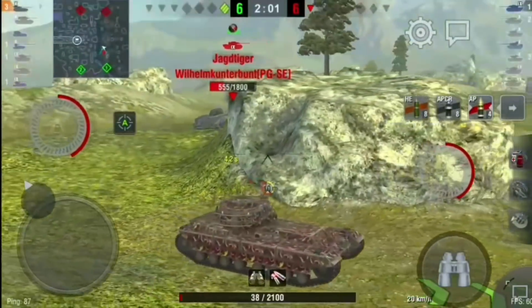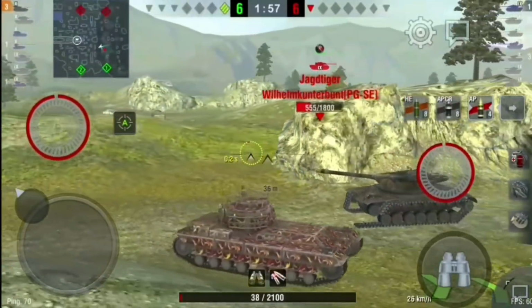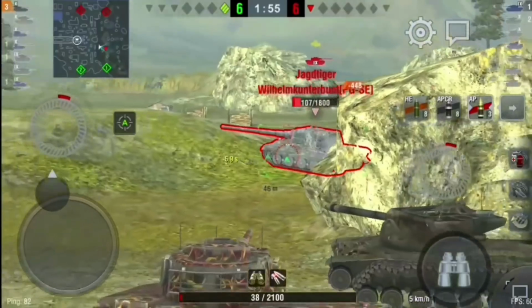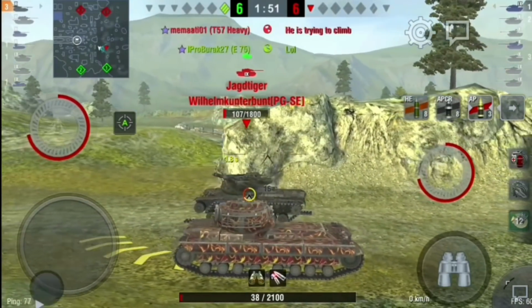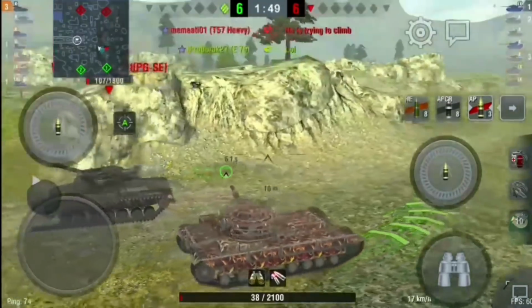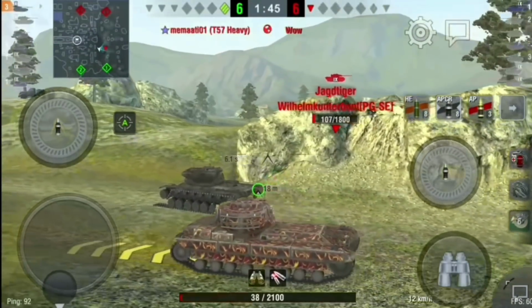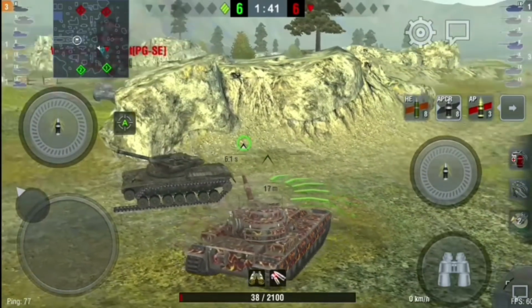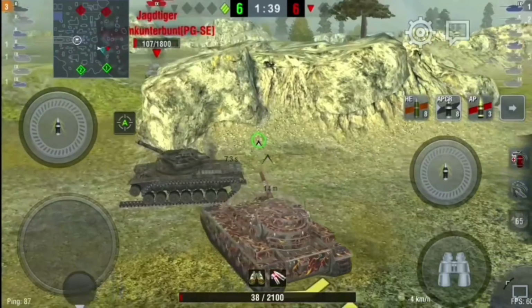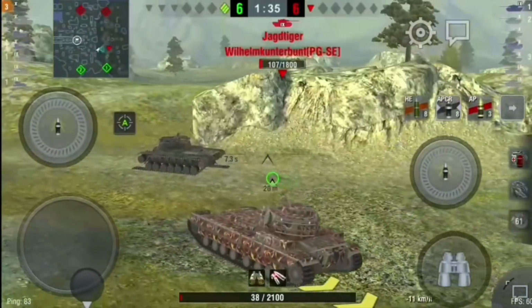So now I've just got to relocate again, and just look what he does here. What is he doing? If he just kept coming round, instead of trying to get up a hill, yes, I would have shot him once, but he would have probably then turned around and managed to get me. He managed to shoot HE into me to kill me. But we do take one shot into him, which puts him down to a one shot. And now we're just both one shot.